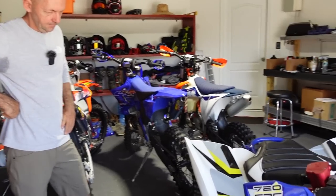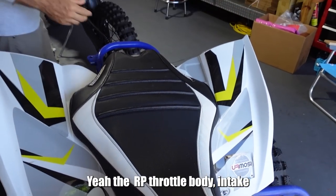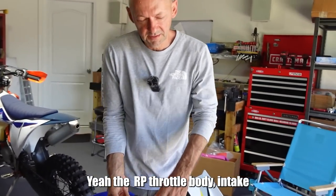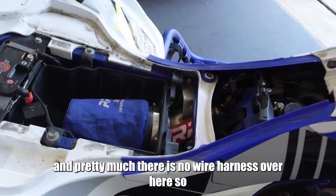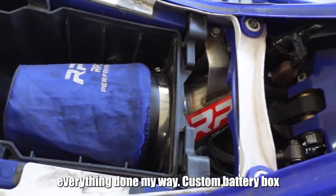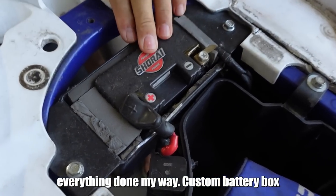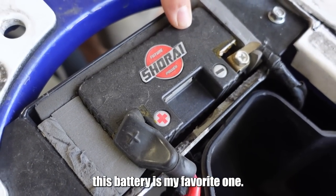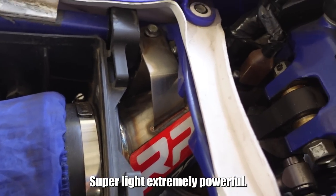And now Robert, you said there was some special stuff under the seat, correct? Yeah. The RP throttle body intake. And pretty much there is no wire harness over here. So everything is done my way. The battery box. This battery is my favorite one. Super light, extremely powerful. All the wire harness and everything has changed. It's gone. There is nothing over here.